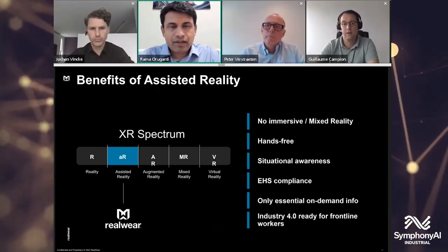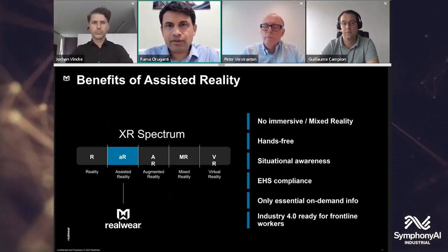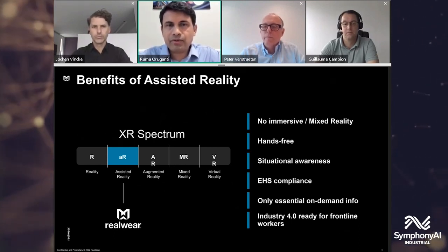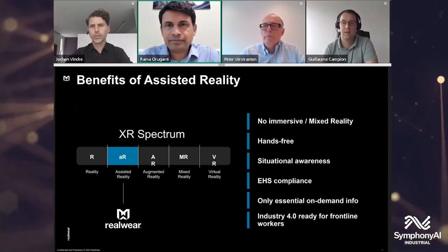And our devices are extremely rugged. They're meant for industrial environment. You can just throw them down on the concrete floor, they'll work. It's not fragile at all. So we've designed it from the very beginning with one user in mind. That's the industrial frontline. So okay. That's how we look at assisted reality. That's who it should serve.